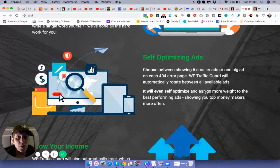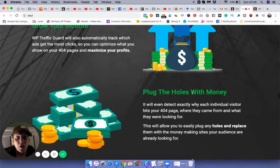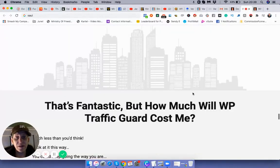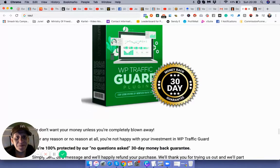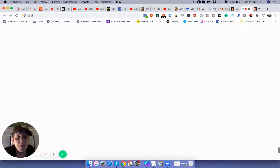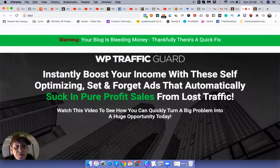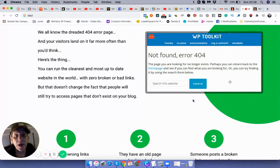Self-optimized ads. What the software actually does is optimize and assign more weight to the ads that get the most clicks. Plug the holes with money. There's a whole lot of testimonials there, and that's fantastic. That's WP Traffic Guard. It's basically making use of that broken page on your website, because when people see that 404, they just go away and they never come back.